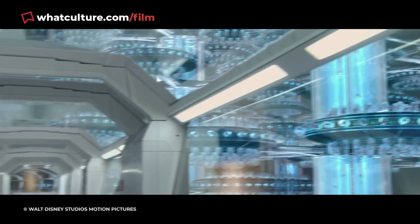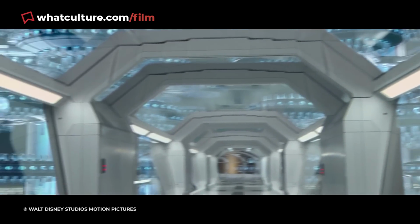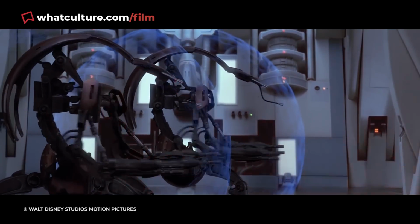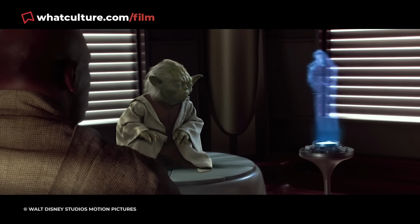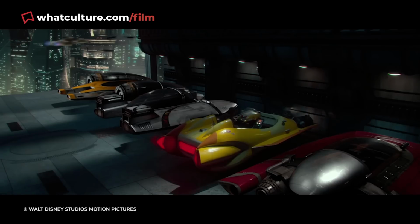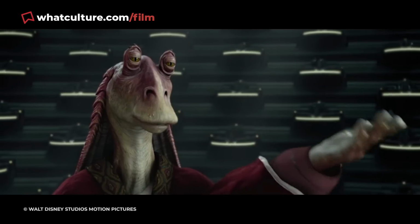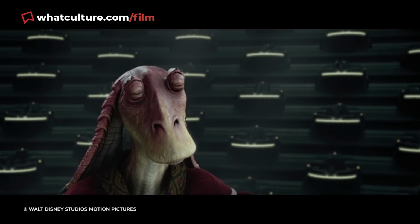Now, these movies had a certain sheen to them. They didn't feel as gritty as the original trilogy, and they felt almost cartoon-like compared to the sequels, but aesthetically, that kind of works. The prequels were set in a more idealized time in the Star Wars universe, a time when the Empire hadn't cast its dark cloud over the galaxy quite yet, so it kind of makes sense that everything looked a little polished.